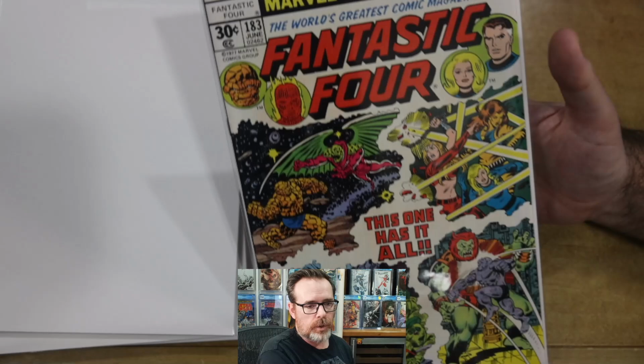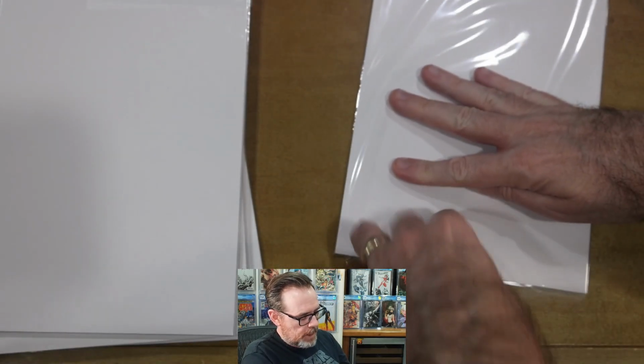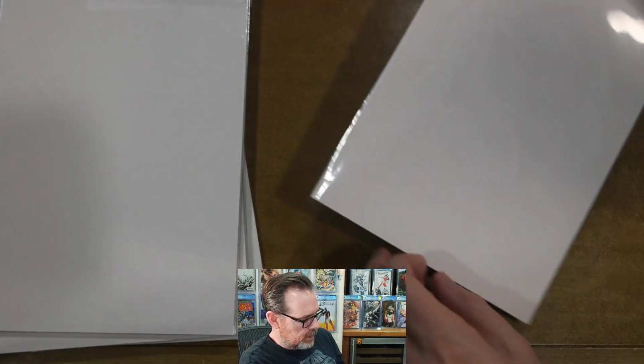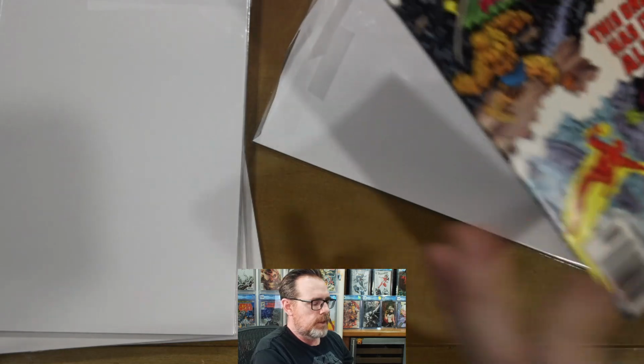Okay, the next one is Fantastic Four 183, and this is a book that was listed in very fine plus condition, otherwise known as an 8.5. I want to go ahead and take one of these out of the bag and board. I didn't want to take one of the older books just because I was a little nervous to handle them and didn't want to get Cool Ranch Dorito fingerprints on any of them. But I wanted to zoom in on this and see.